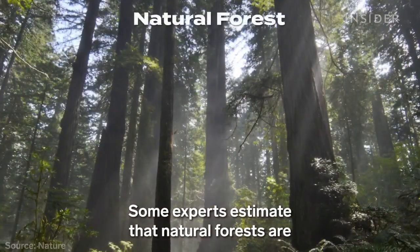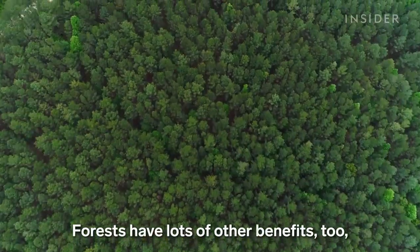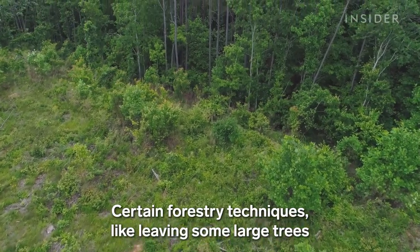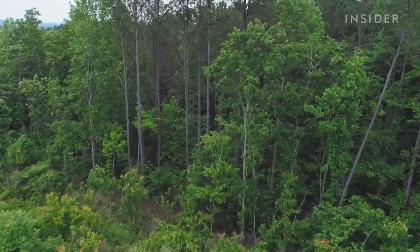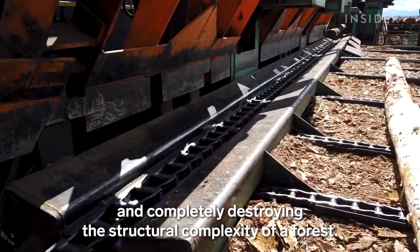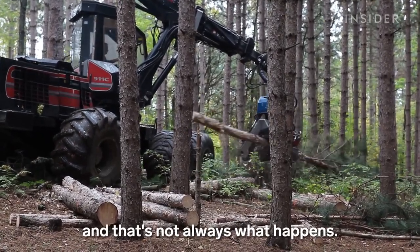Some experts estimate that natural forests are 40 times better than plantations at storing carbon, which makes them crucial to slowing climate change. Forests have lots of other benefits too, like filtering our drinking water and reducing erosion. Certain forestry techniques, like leaving some large trees in place, can help planted forests retain those benefits. I think there are ways to sustainably manage forests without taking out the larger trees and completely destroying the structural complexity of a forest. But that takes really skilled, targeted forestry, and that's not always what happens.